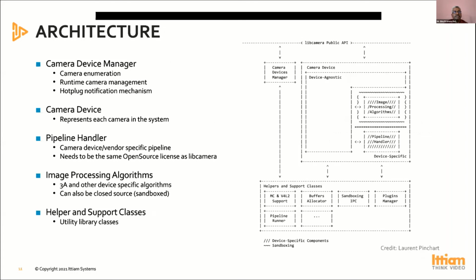So, going into the architecture of libcamera internally, you can see there is a camera devices manager, which is the entry point for the applications to enumerate the cameras in the system, identify the list of cameras, select one of them and do all sorts of camera management in terms of configuring and other things. It also provides the hot plug notification mechanism for camera removal, like the USB webcam removal and insertion use case. And then there is the camera device itself.